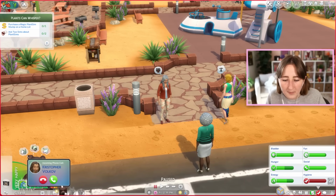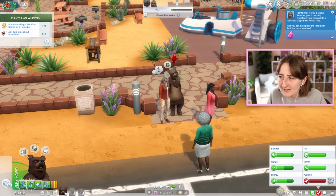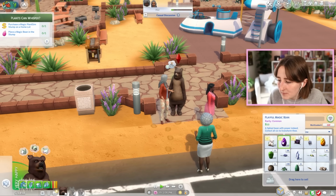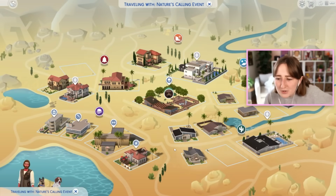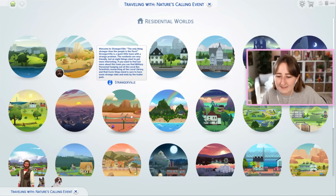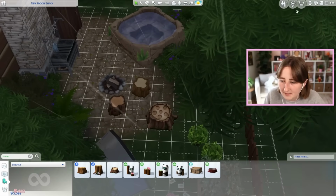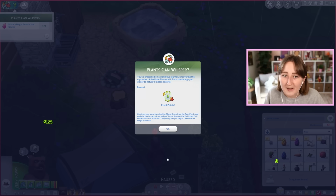Ask 2 sims about plant sims. Wow, why didn't they incorporate this earlier in the event? Like, why are we doing this at the very end? Well, they both gave me magic beans, so I've got 2 of them. I gotta go purchase a magic plant sim stump. Shouldn't we have been doing this throughout the entire time? Like, why are we just now adding this part in? Well, this is the magic plant sim stump. So we'll place that down. Plant a magic bean. I have a few of them. Wait, no, was that it?